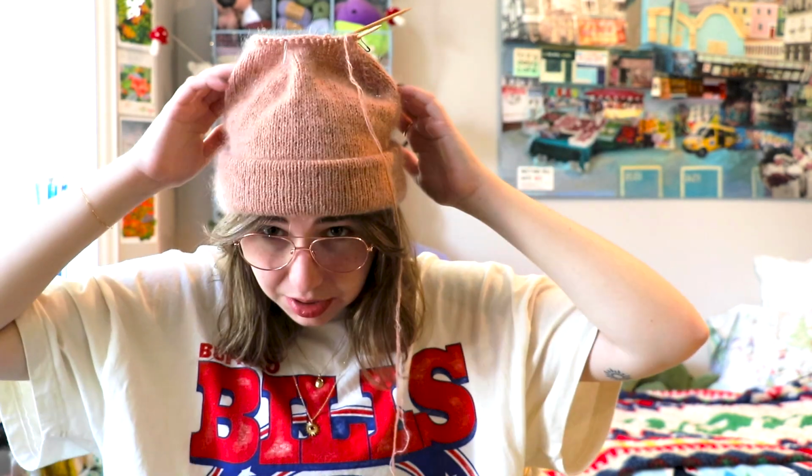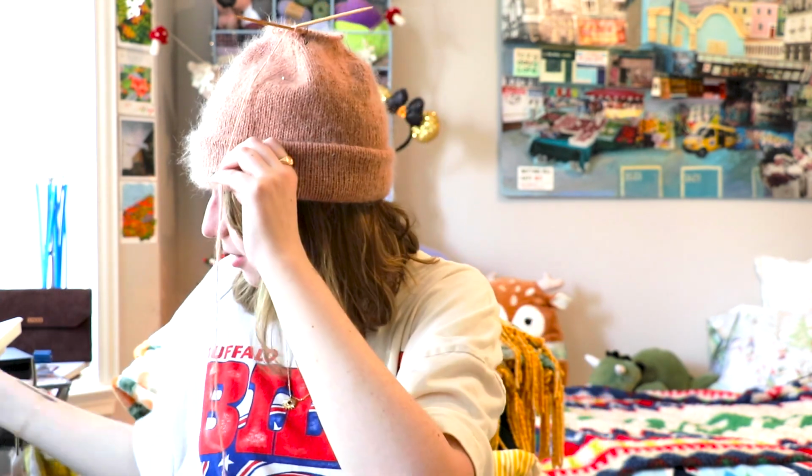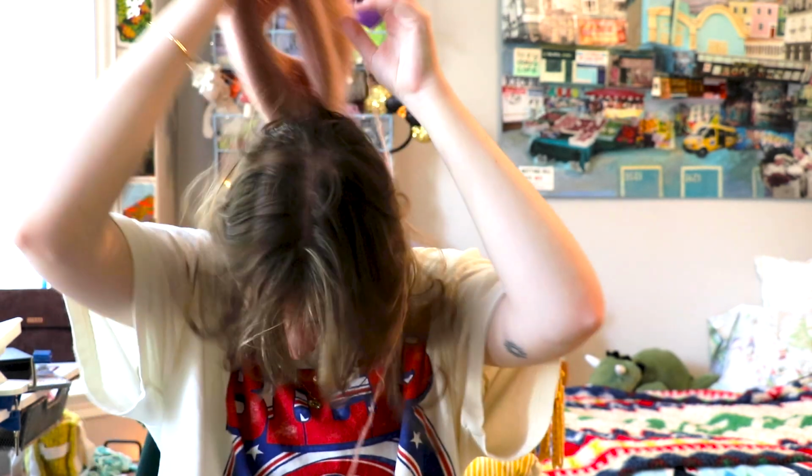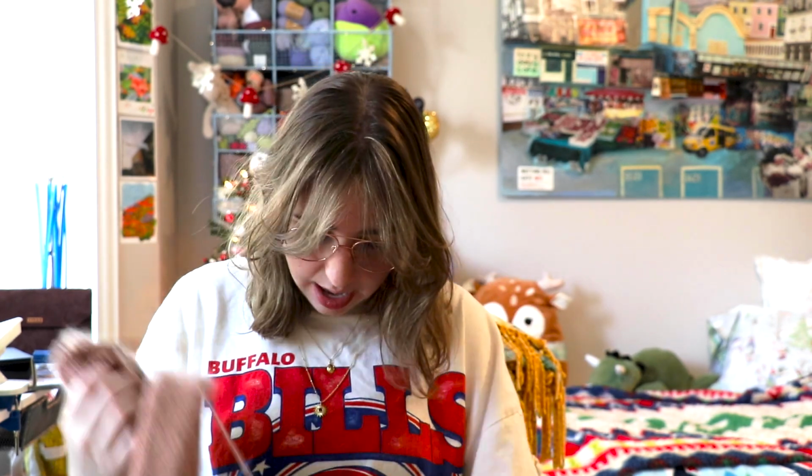I don't mind if it sits up a little bit, but this is just too much. Let's see. I'll take off my glasses. This is gonna look really silly, but if I wanted it flat on my head, this is where it would have to sit. And I'm sure I look absolutely ridiculous at this moment in time. So I gotta throw in a lifeline and frog. So those are the knitting specific things.